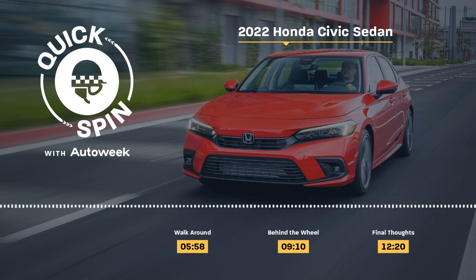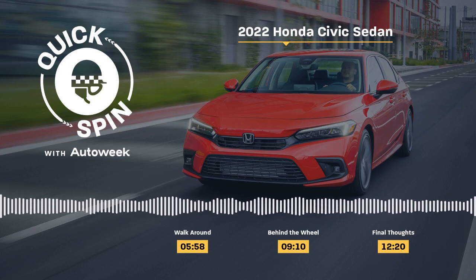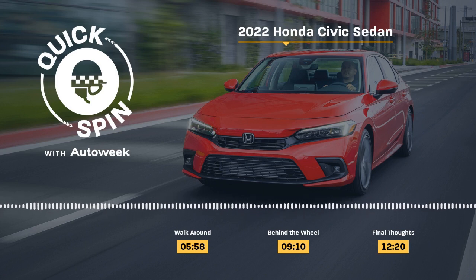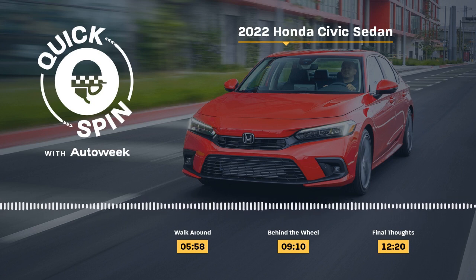Pretty funny, this digital gauge cluster, all digital on the touring model. While the powertrain of this new Civic is mostly a carryover from the previous generation, the 10th generation Civic, of which I'm a huge fan, I should say, this 1.5 liter does have a little more power. More importantly, it's a revised tuning on the CVT.